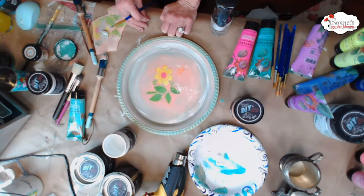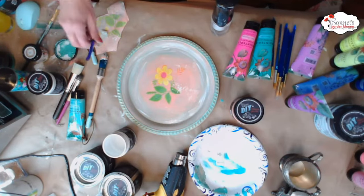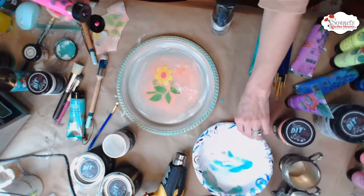Hey, Anna, can you wipe it back with a rag? You just have to keep going and not quit because it's ugly. It's always ugly before it's good when you first start blending. Okay. All right. Well, I'm going to add a little pink.